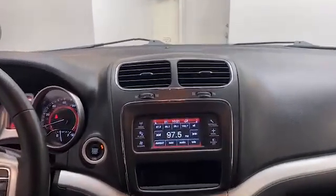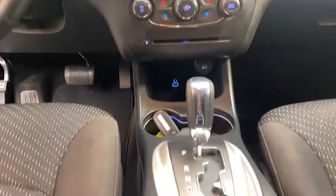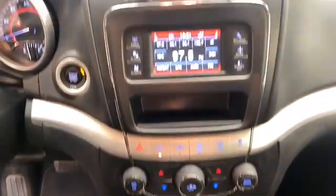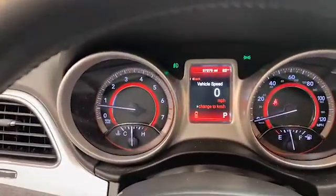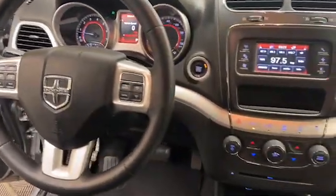Inside, you'll find comfortable cloth seating for 7, illuminated entry, telescoping steering wheel, and push-to-start technology. The 4.3-inch LCD display has Uconnect Voice Command with Bluetooth to keep you connected. This one-owner 2018 Dodge Journey has less than 40,000 miles and comes with the AutoCheck Buyback Protection.